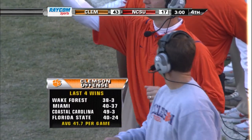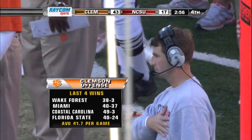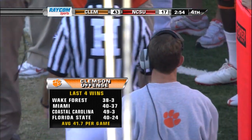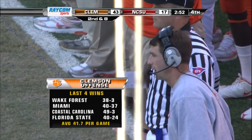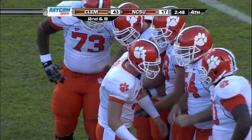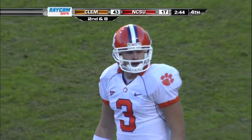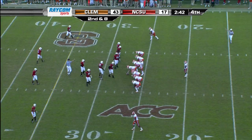And look at the offensive talent here. 38, 40, 49, and 40 points. And they've got 43 here today. Now they're loaded. You got Ford and Spiller, but most importantly, they're playing quarterback. That's the business. As far as I'm concerned, you mentioned offensive line. I second that as well.